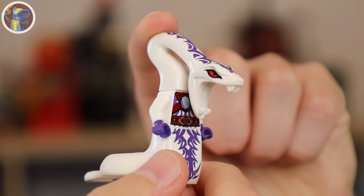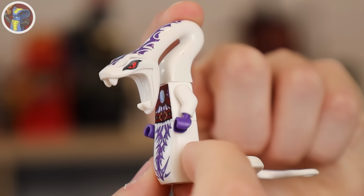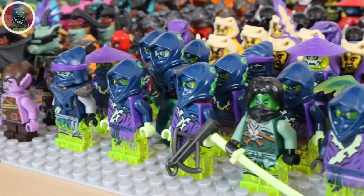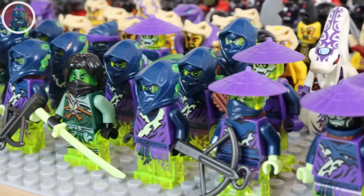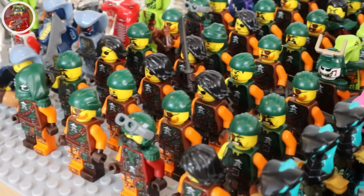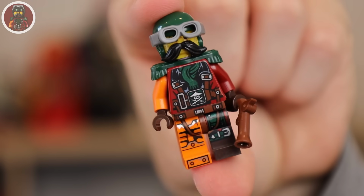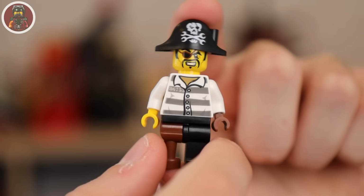Not to mention this White Python minifigure. I mean, this is a great inclusion and a great minifigure. Guys, I'm balling. And also, fellas, I have, for absolutely no reason, literally dozens and dozens of ghosts as well. But I also, for no reason, have loads and loads of Sky Pirates. They have got to be some of my favorite villains because there's so many different variants of characters.